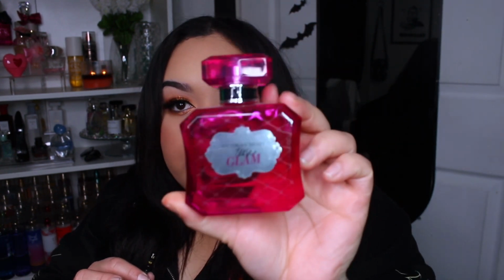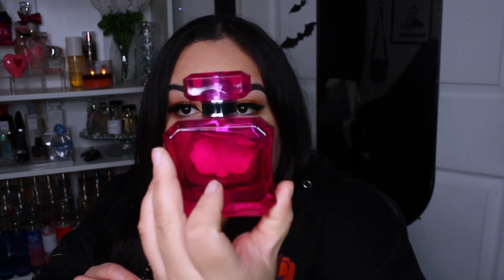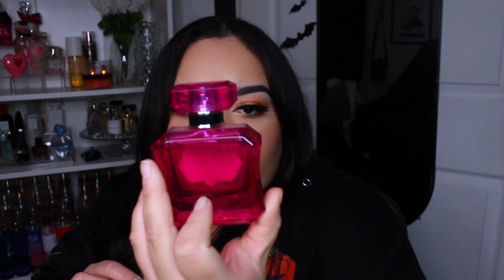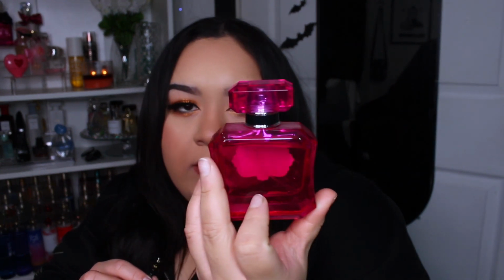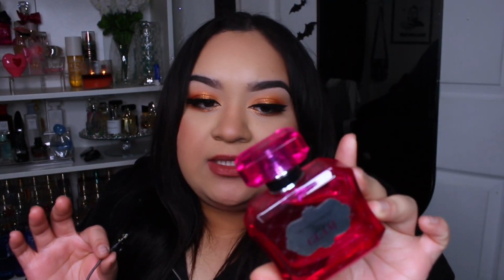This one is the Tease Glam. So this one I don't completely hate, but I know that I don't reach for it as much. Here's the dent. But if I don't sell it, I wouldn't be too mad about it, because it's not a horrible scent. It's not a bad scent at all. I do enjoy it, but I would rather just sell it to buy myself another perfume, because there's so many other perfumes that I wish I had instead of this. So I would rather put that money, even if it's a little bit, towards that perfume. But yeah, so here is the Tease Glam.